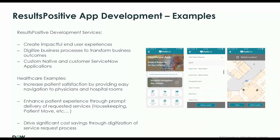I wanted to highlight some examples of us building custom solutions. We build those on the ServiceNow platform, and we build them custom based upon customer requirements. Our core focus is creating impactful end user experiences, digitizing and streamlining business processes, and looking for ways to innovate. Is there a different way of accomplishing the same goal in a more streamlined fashion? Thereby we can improve productivity, effectiveness, and quality of care.